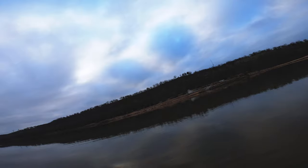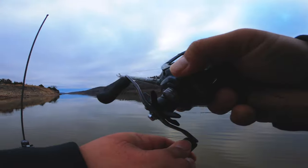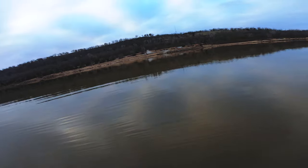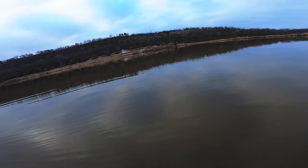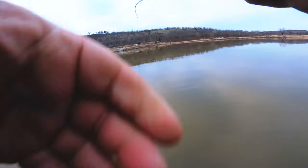That one little spinnerbait, that's a deal. This feels weird though, it feels like a catfish. Let's see what it is. That feels like a catfish. Feel like a catfish. Come on.